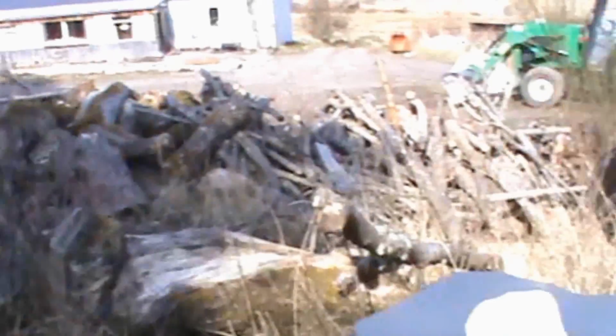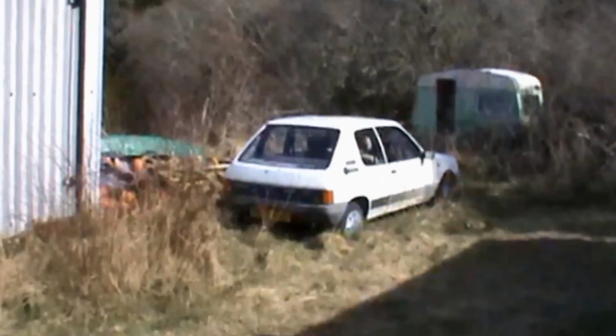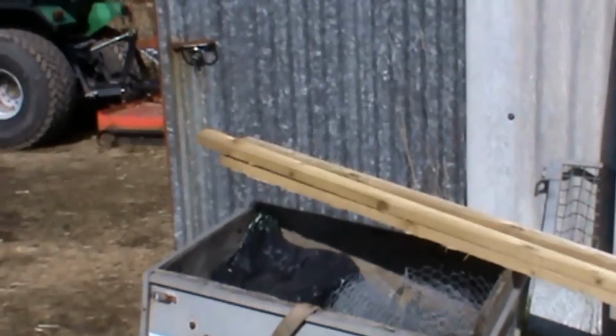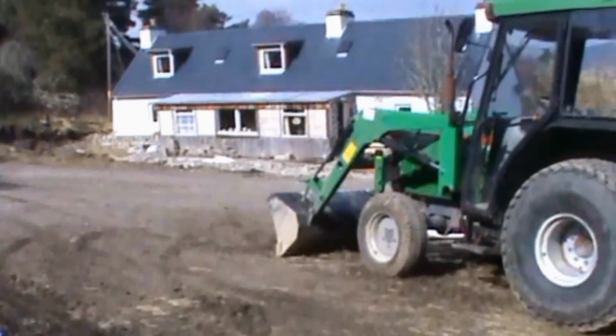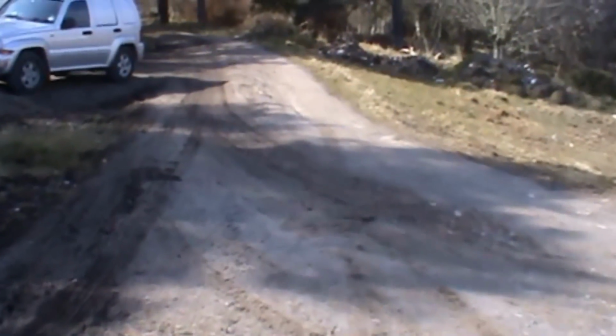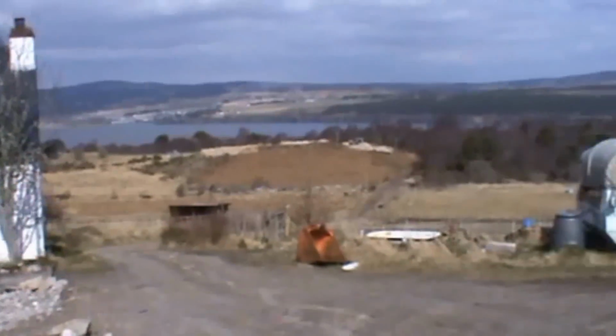Past the woods here. We got a total of 37 acres, of which five are officially ours. Well, here's the old caravan, just waiting to be scrapped, along with the scrap car. We've got a lovely view. Here's the woodshed, the wood pile, and this is the barn where I keep all my horse gear and everything else. A few outbuildings. We're going up the driveway a little bit now, so we can turn around and have a look at the whole place.